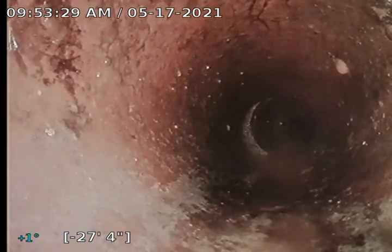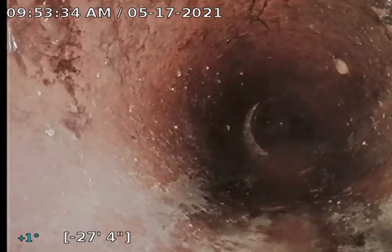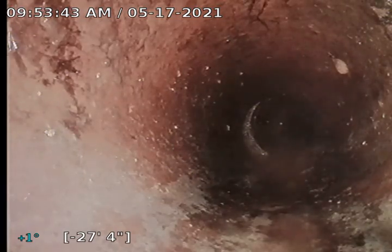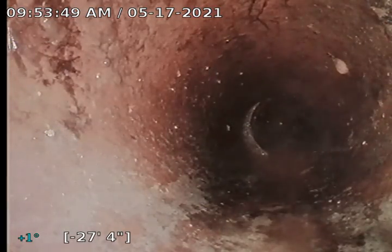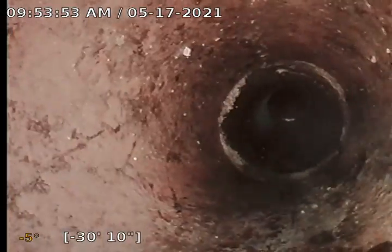Got another tie-in on the right side of the pipe there. Let's check our map and see if we've got a reference point for that. It could be the downspout at the corner. Let's come back a little bit. If we're coming up on the corner, that could be the downspout here. Does not appear to be the downspout.